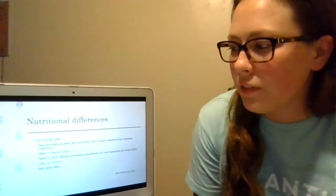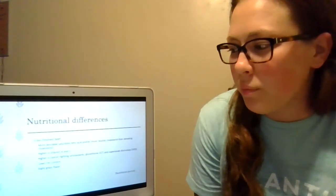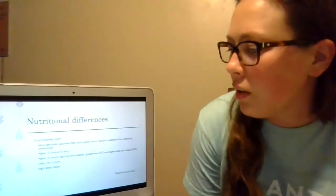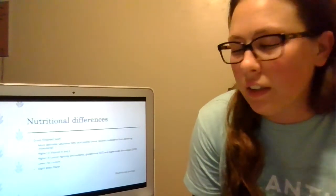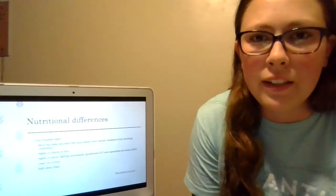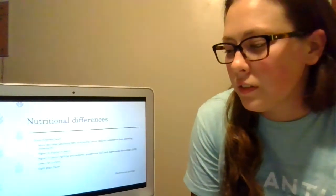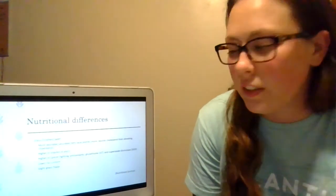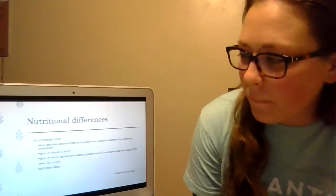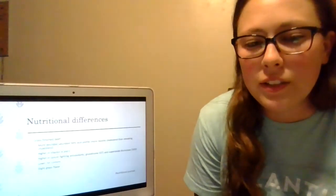There are some nutritional differences between grass-finished beef and grain-finished beef. Grass-finished beef has a more desirable saturated fat, fatty acid profile. There's more neutral cholesterol than elevating cholesterol. It's definitely higher in vitamin A and vitamin E content. There's also a higher percentage of cancer-fighting antioxidants such as glutathione and superoxide dismutase. It has the lower fat content as well, and it has a slight grass flavor.